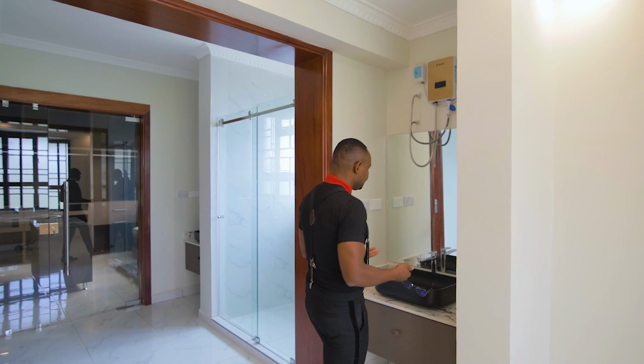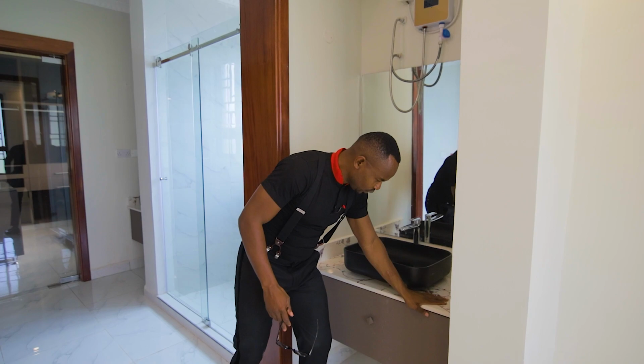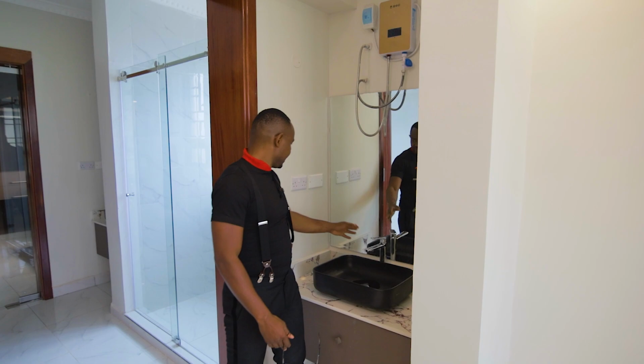And in this bathroom, we have the his and the hers. So we have already provided a sink and a drawer here for them for storage. Then with a quartz top, a beautiful mirror, then a mixer nicely done, and a shaving unit. And that is it, beautiful frame.